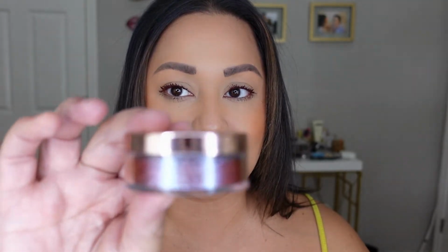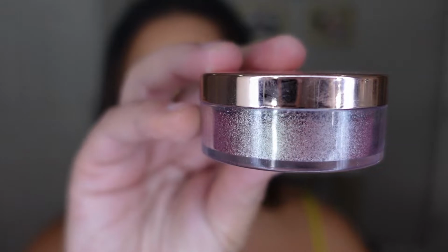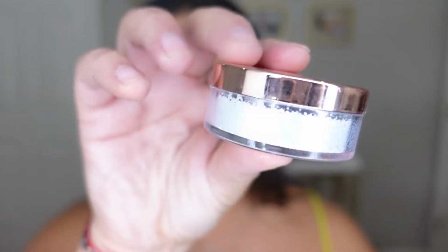Sydney Grace did their Christmas in October, I think it's called, and I really love Pistol loose pigment, and so I ended up getting Insomnia, which is very similar to Pistol. And then I have Comforting Lights, and the last shade I picked up was Floating Lights.